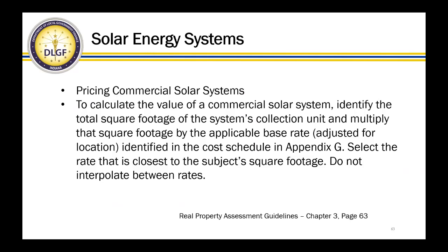For pricing commercial solar systems, you identify the total square footage of the system's collection unit and multiply that by the applicable base rate. It's found in Appendix G. One key thing here is that in some situations you are asked to interpolate between rates, especially if the square footage does not match exactly. For commercial solar systems, just choose the rate that is closest to the subject square footage.